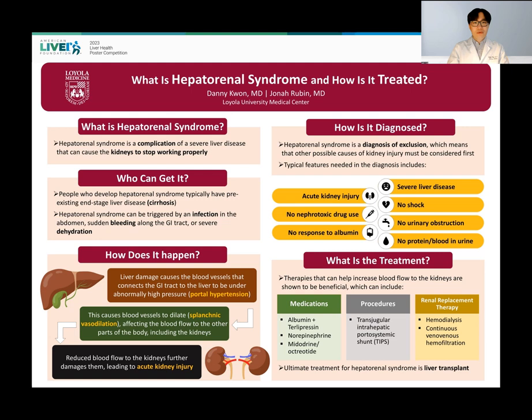First, we know that scarring of the liver causes the blood vessels between your intestines and the liver to be under very high pressure, a phenomenon called portal hypertension. This further leads to the enlargement of those blood vessels, which in return decreases the amount of blood flow available to the other parts of your body, including the kidneys. When your kidneys are not receiving enough blood, it can lead to injuries, preventing the kidneys from working properly. Now you know how hepatorenal syndrome happens.